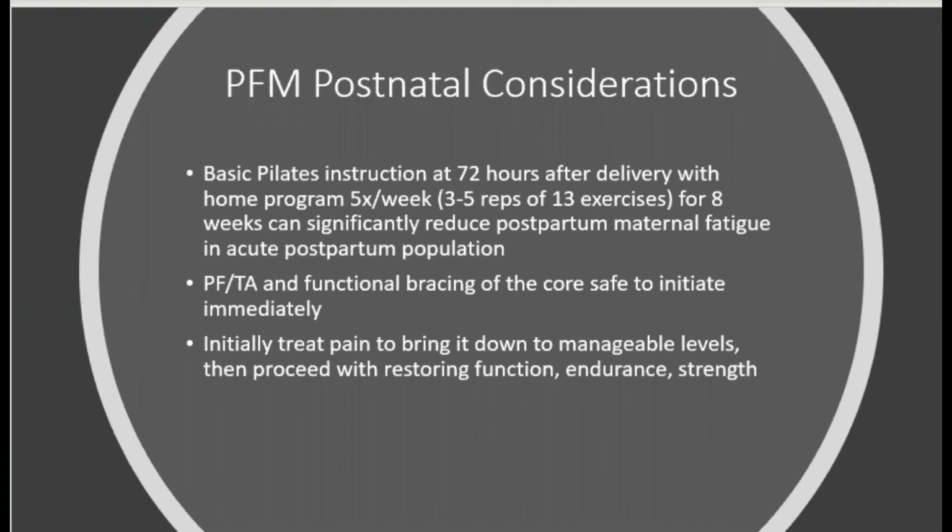You have to be careful because relaxin hormone is still in your body for 6 to 8 weeks, and we don't want to tear any ligaments and things like that. But pelvic floor and our transverse abdominis, if they co-contract and we do some bracing of our core, then it's safe to initiate immediately. So we initially treat pain to bring it down to a manageable level and then proceed with restoring function, endurance, and strength.